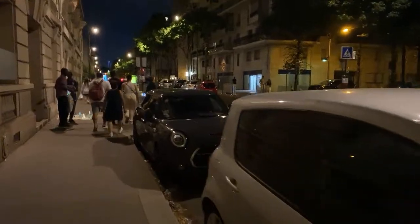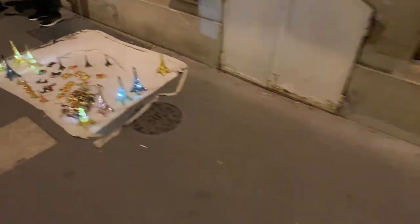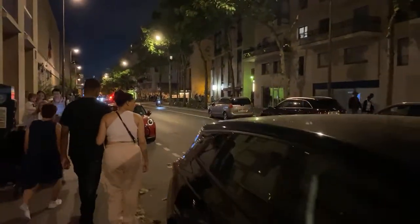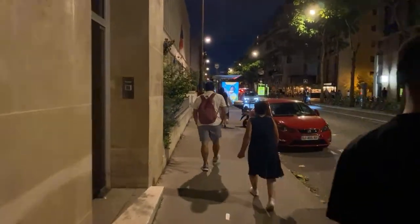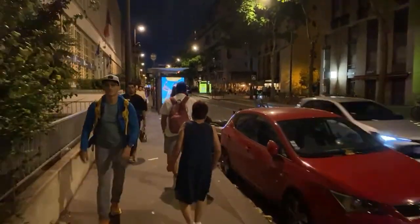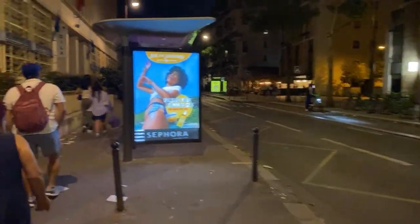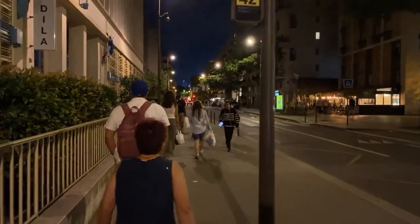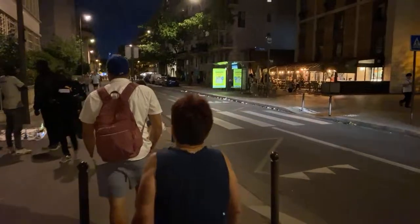So this isn't the usual way to go to the Eiffel Tower. Normally you walk almost along the Seine River. But for the Olympics they have changed things a little bit. And I'm not sure if you know that, but the opening ceremony will be on the Seine River. So lots of streets that are near the opening ceremony area are under surveillance, I would say, or under strict, how should I say? You can't access freely at the moment. You need to have a QR code.